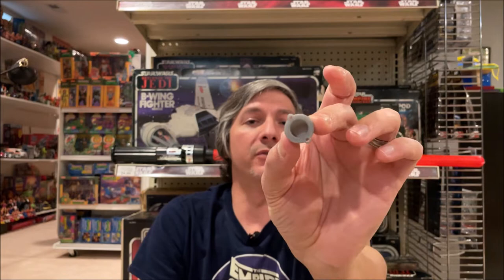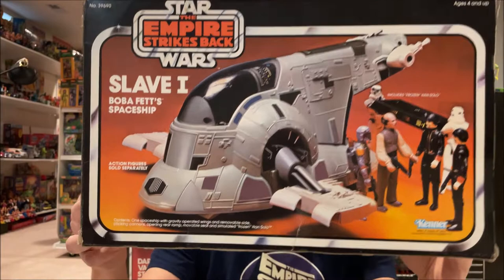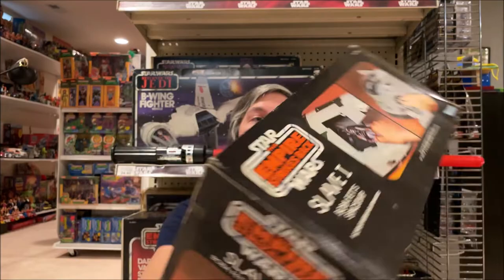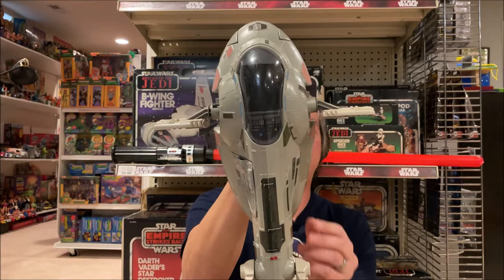And my favorite find from the day, this is a grail item for me, guys, is this 100% complete boxed Slave One from Empire Strikes Back. Of course, this is the infamous Boba Fett's spaceship that he hauled Han Solo away in the carbonite block that is even pictured there on the box. And the box is in really, really nice shape. I was very impressed with how nice this box was. And not only the box, but the toy itself is in great shape. Here we have the Slave One, vintage Kenner quality.